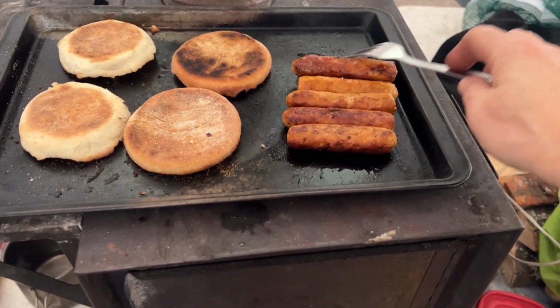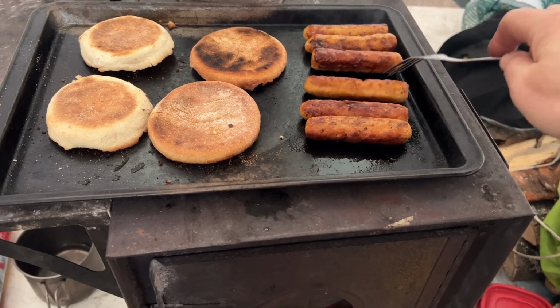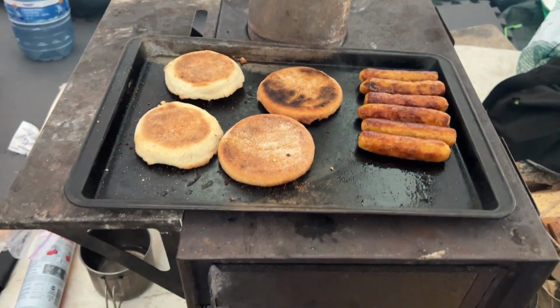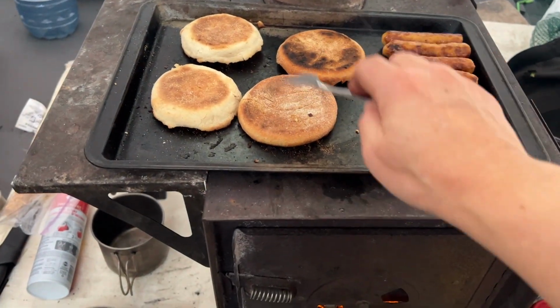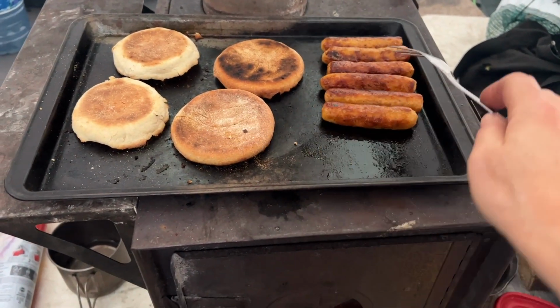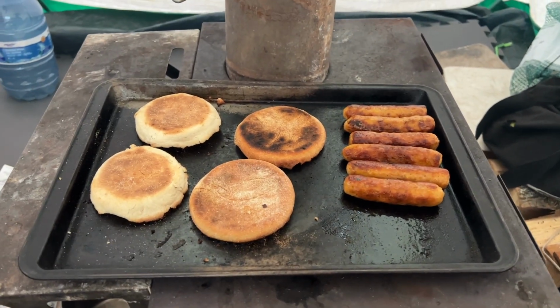I had some sausages that were pre-cooked and then frozen, so they're just going to get a little browner now and heat up. And then I'm going to use my pan here and make some over easy eggs, and I'm going to put one on each of these, and then have some over easy eggs on top of the English muffins with some sausages. So it should be quite tasty.